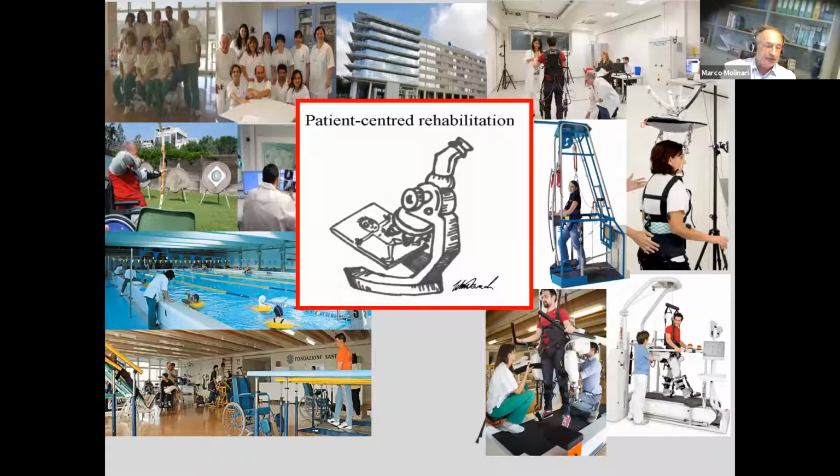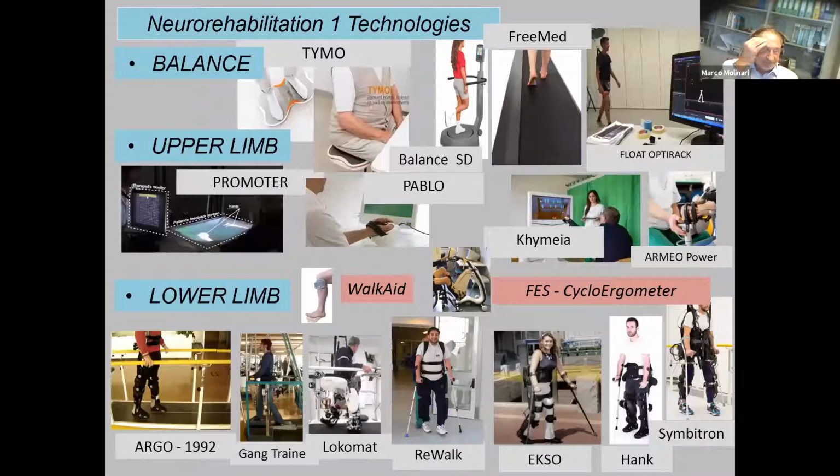neurological rehabilitation are presented, but just to focus that, as it should be, everything is patient-centered. So it starts from the need of the patient, and we're trying to provide the answers to the different needs that arise from neurological lesions and from the functional impairment that are a consequence of these brain or spinal cord lesions. Stefano presented a number of devices that have been developed in research and that are available on the market. There are very many.